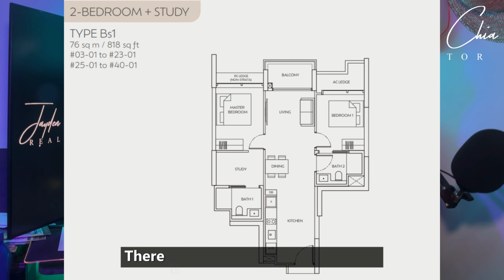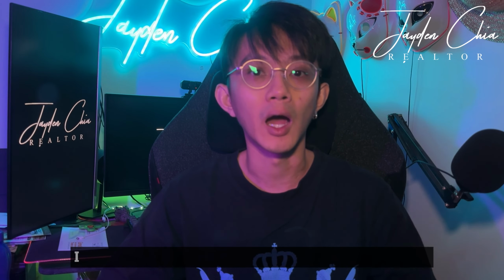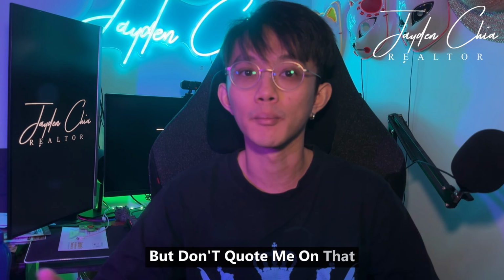I can't remember when was the last time I saw a 2+study layout that is 818 square feet in an OCR non-luxury project. However, with the transformation of the Jurong Lake District being the next CBD, I won't be surprised that moving into the future, Jurong will be considered a CCR or RCR. But don't quote me on that, who knows.